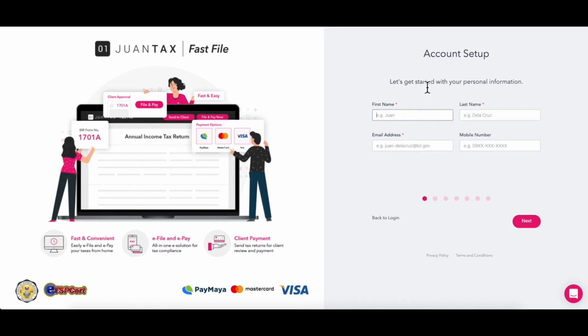Okay, so I'm going to type in my information. By the way, I already have an account with them, so I'm using one of their demo websites or staging areas to sign up. But you can just go ahead and sign up for real on the real sign up page. Once you're done entering your first name, last name, email address, and mobile number, which is not a required field, go ahead and enter it in case JuanTax needs to contact you about any problems.